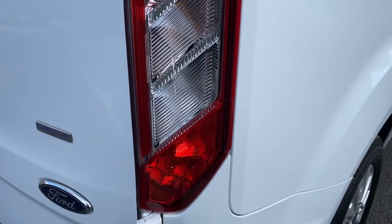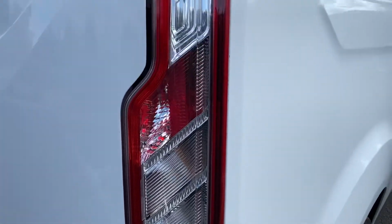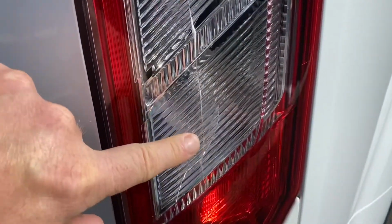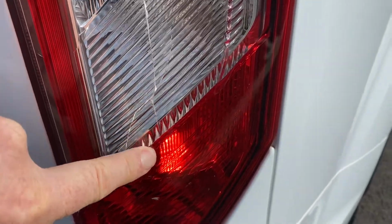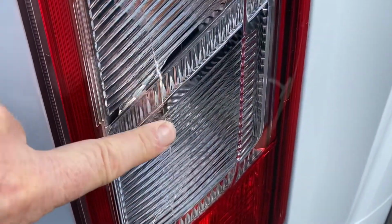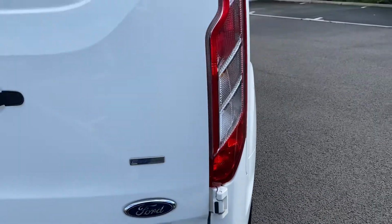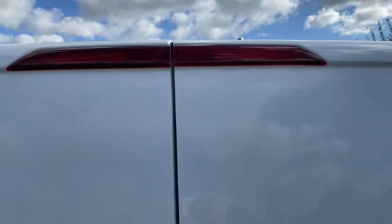Driver's side rear light unit, all looking good. Actually, no it's not, it's cracked. Never even noticed that, look. There you go, it's got a crack in it. Yeah, may well have to replace that for you. High level brake lights on the back end, they're all good.